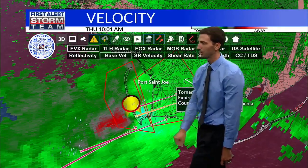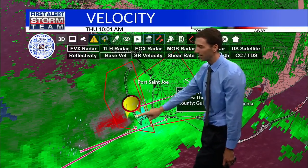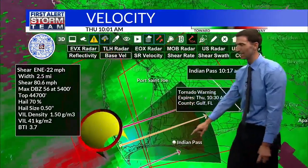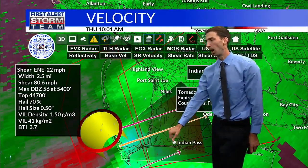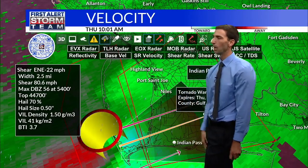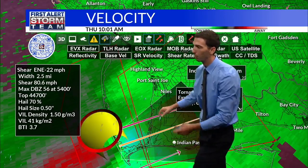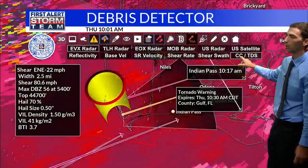But still significant rotation on the south side of Cape San Blas, right over the Stump Hole area, picking up that shear marker here. The only location it's really picking up is Indian Pass at 1017. Again, south of Port St. Joe, between Indian Pass and Port St. Joe, between the connector road from Cape San Blas and Port St. Joe, you've got to be in your shelter. That's the Niles area. That's the Indian Pass area. That is where we are talking about rotation moving across. We likely have a waterspout or tornado, if you will, working across Cape San Blas here.